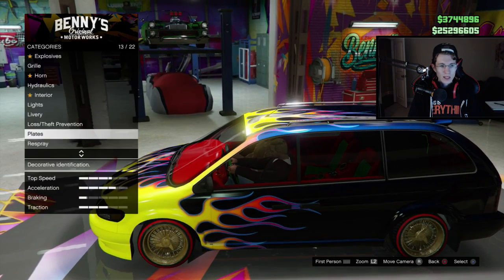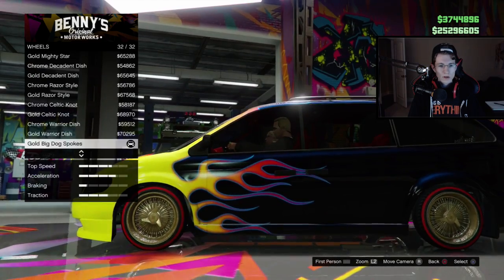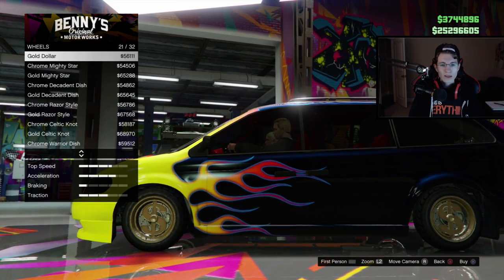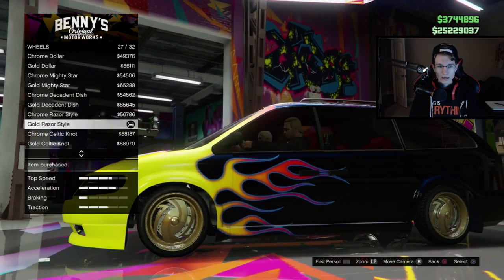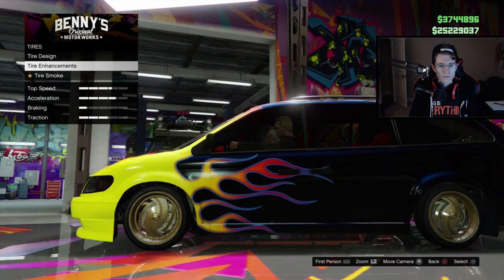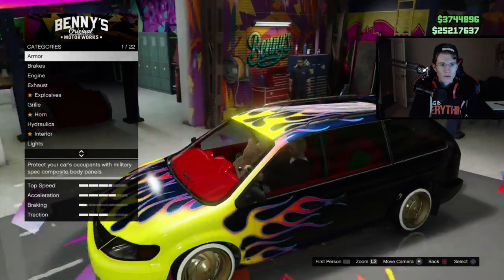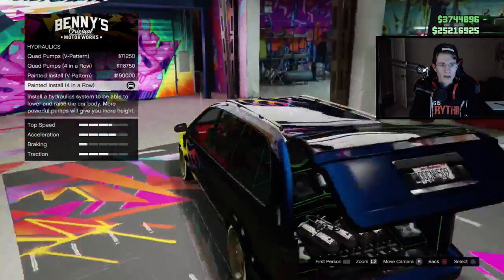Wheels. Let's go ahead and fix that. I can't tell what wheels I had on. What wheels did I have on this thing? I think I had the gold, these ones. Yeah, I think I did. And I had the white walls. There we go. As far as the grill, we definitely had chrome. Hydraulics we have up all the way.